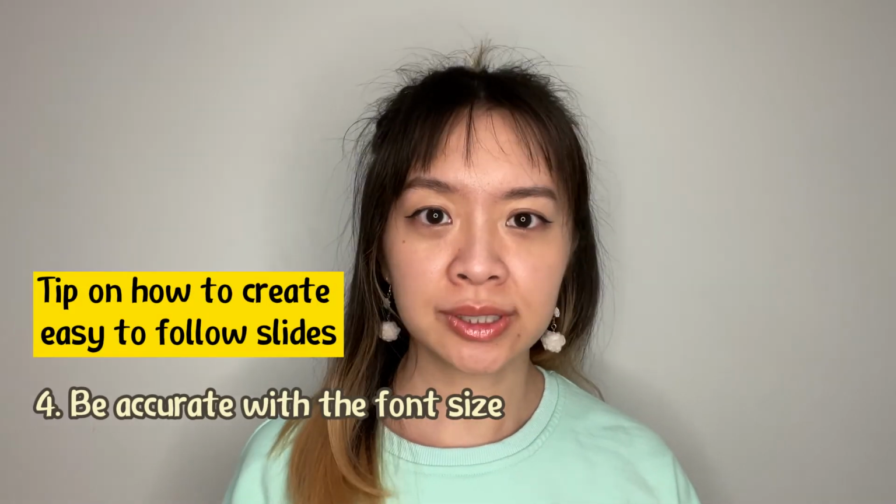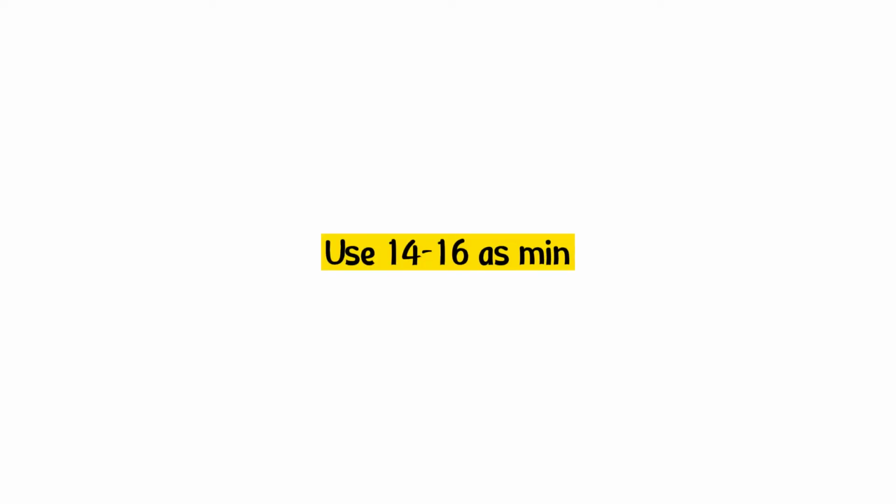Be accurate with the font size. The best way to avoid mistakes is to avoid thin, delicate typefaces at a small size. Use 14 to 16 as minimum. Create a system for titles, subtitles, and textual blocks, and try to keep it on every slide. These tips will help you avoid drowning your audiences with a crazy amount of information and focus on your storytelling instead.